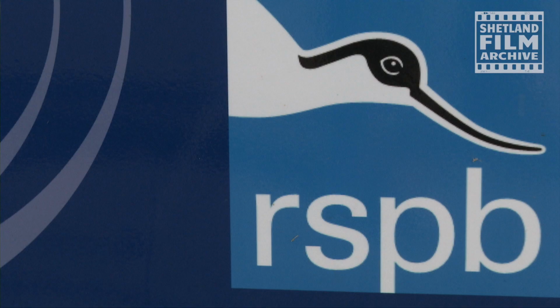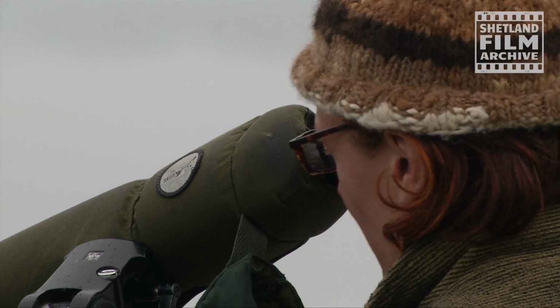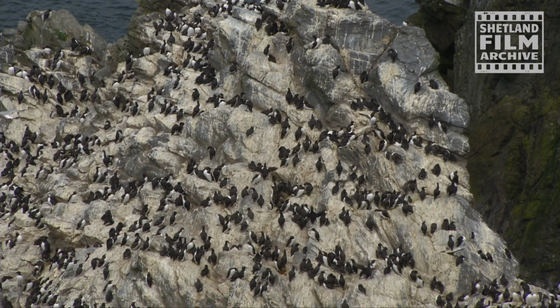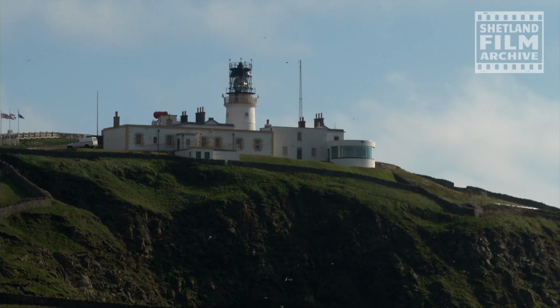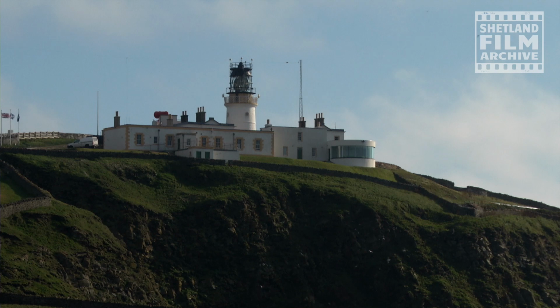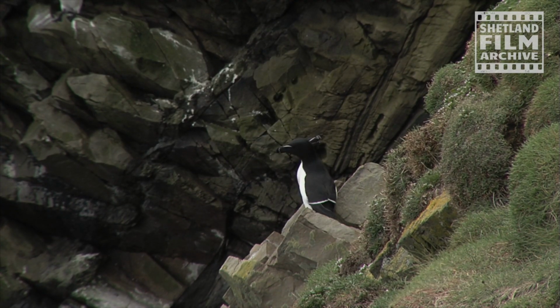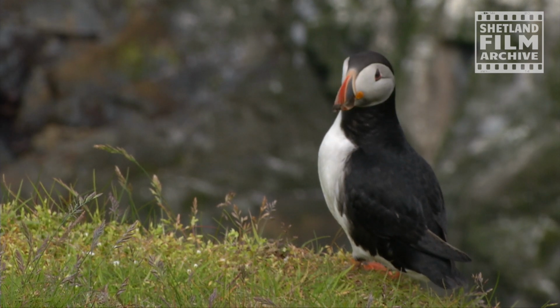The RSPB main offices are here, but it's also an RSPB reserve. So we do a lot of the bird monitoring here, and it's just a great place that people come to see the seabirds. There's so many amazing seabirds to see, and we just want to tell people all about them. And they really are some of the best, most spectacular seabird cliffs in Europe, really. Absolutely teeming with birds such as gannets and guillemots, razorbills, and of course puffins that lots of people come to Shetland to see.